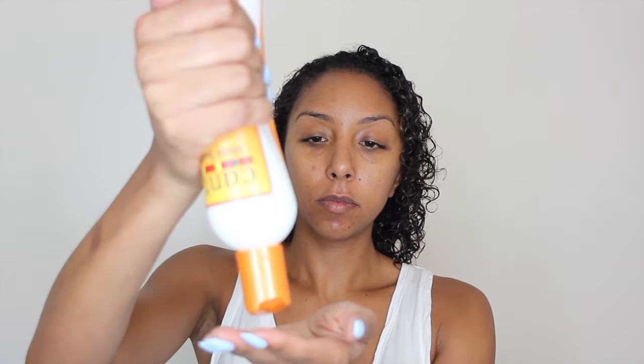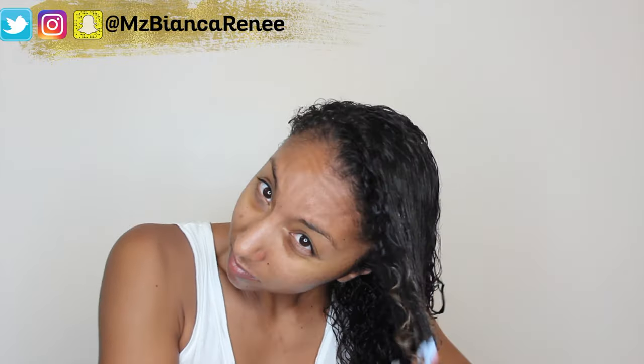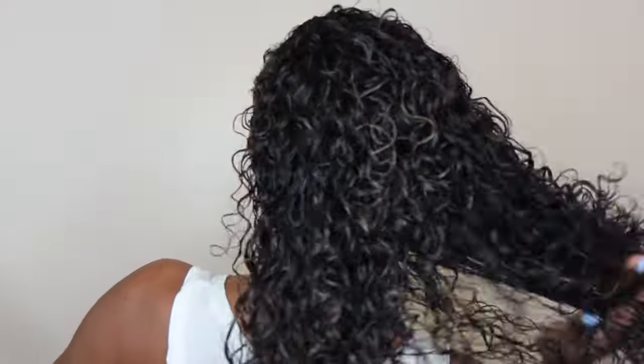And now for the styler. This is the Cantu Shea Butter Curl Activator Cream. This has the same coconut smell that most natural products have. And I applied a very generous amount to my hair, but I learned that I didn't even have to put as much as I did. A little does go a long way, and I'm applying it to damp hair right out the shower. I like to apply it all over my hair, and I rake it through and scrunch. This is all to help get the best curl definition.